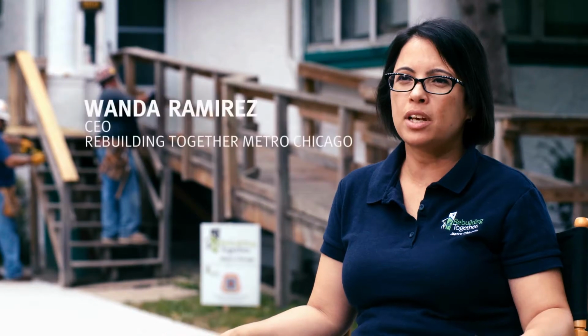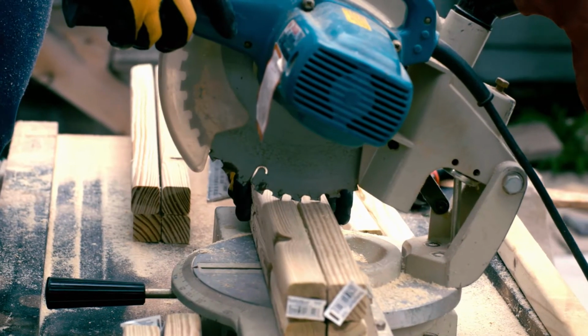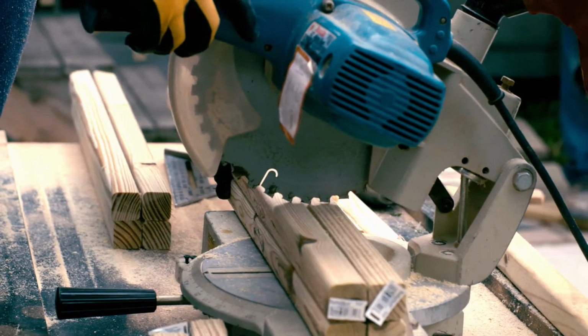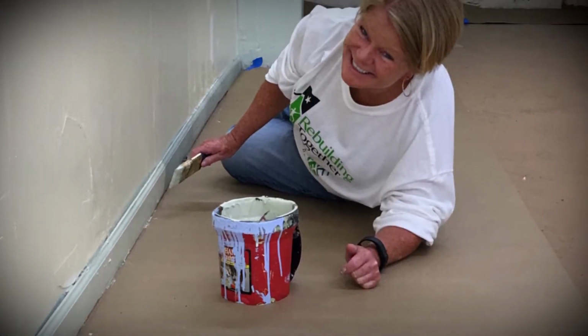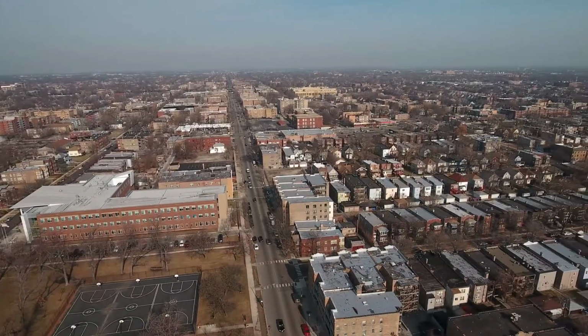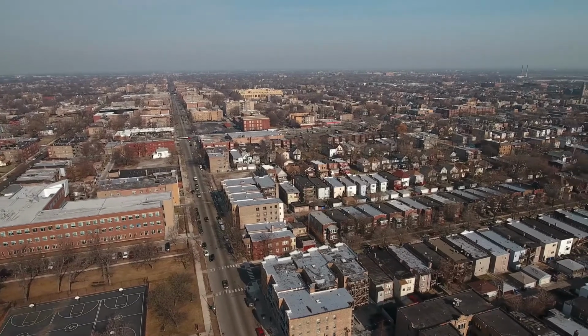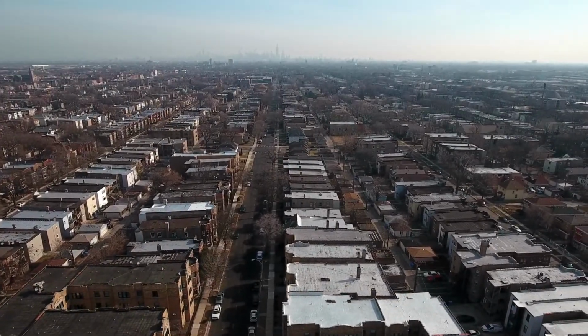Rebuilding Together Metro Chicago is an organization that's been around for 25 years. We have repaired over 1,600 homes in Chicago and Cook County, as well as over 200 community facilities. We try to focus on specific neighborhoods from year to year. What we find, once we select a neighborhood in which to work, is that there's no shortage of need.